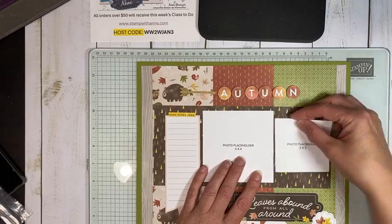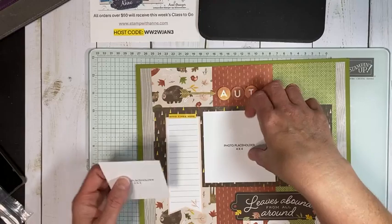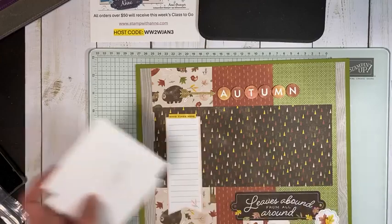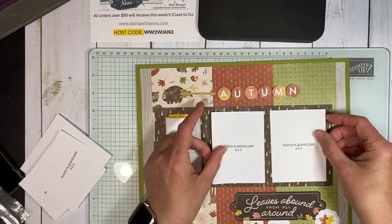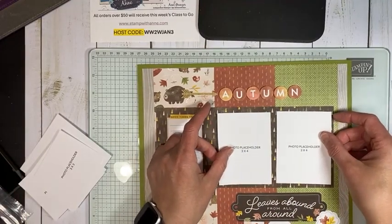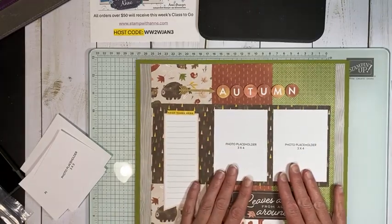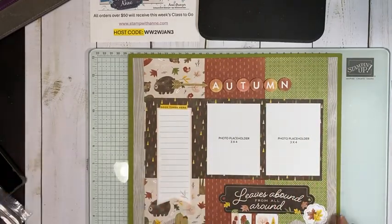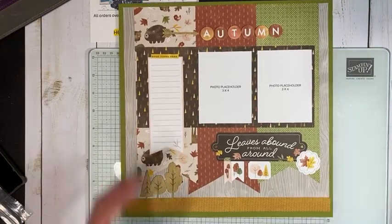You could do a 3x3, or you could totally do, let me just put these together here. I think what I would do here is do 2 3x4s, one on each of the strips. So that's actually where you could put your pictures. So I'm gonna leave that there just so you can see it.